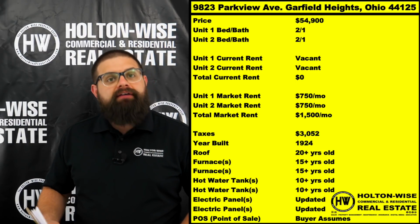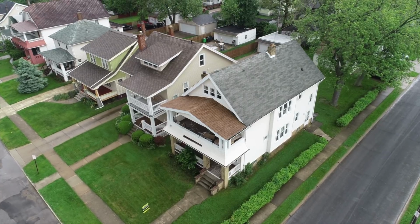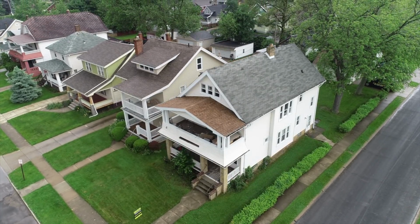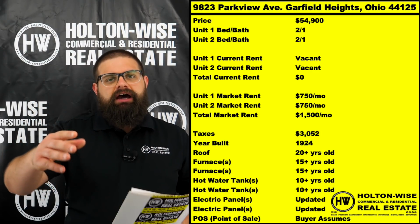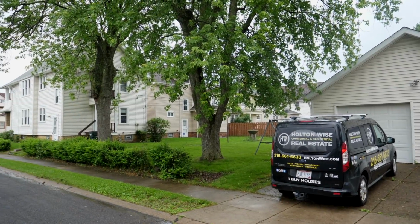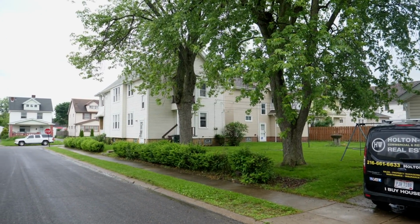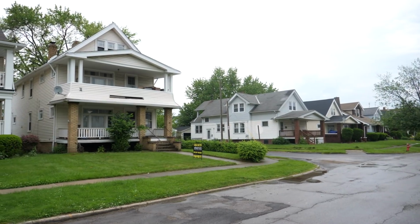9823 Parkview Avenue, Garfield Heights, 44125. I have priced this duplex at $54,900, and that is going to be key to how we're going to assist you in outsmarting the tax man. Now, each unit is totally vacant, 2121. There is a serious amount of repairs that need to be done on this property.